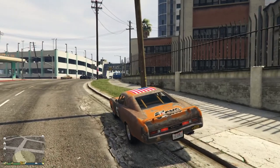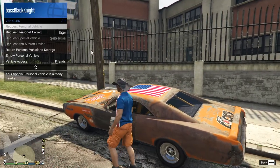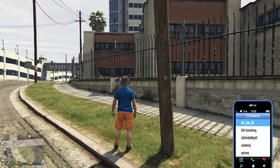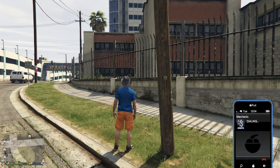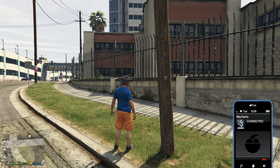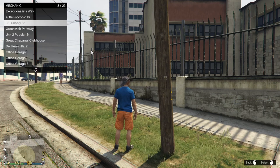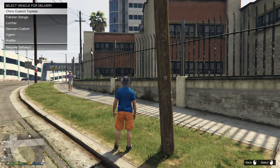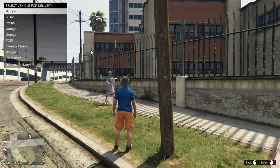I need to figure something out here, just for feel. Why am I seeing you? Turn that to storage. You're through to your garage. You need me to bring you a ride? I'm sure I have another Dukes somewhere. Do I? Are all my other Dukes... Is this the first Dukes I've got on this character?